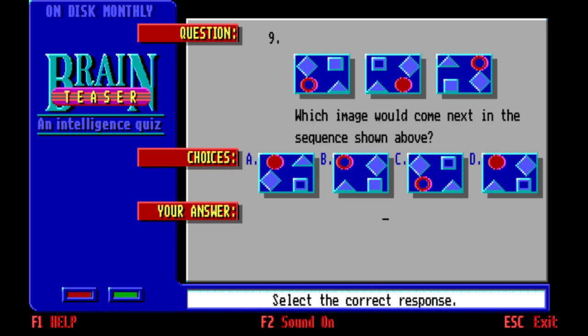Okay, which image would come next in this above sequence? I'm having major Ancient Empires flashbacks. The triangle is moving a perfect clockwise. Offhand, it looks like it's going to be D. Nah. Yeah. I'm thinking A just based on the triangle's position, but yeah, we'll see.